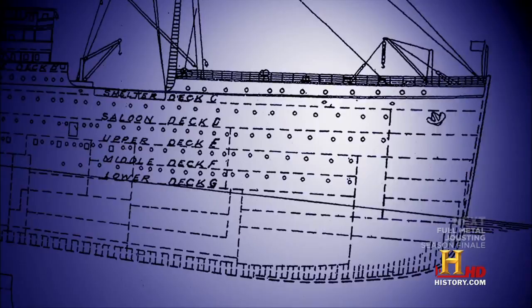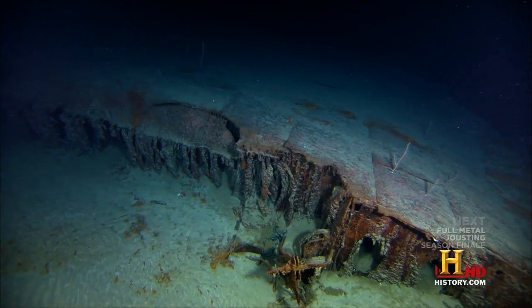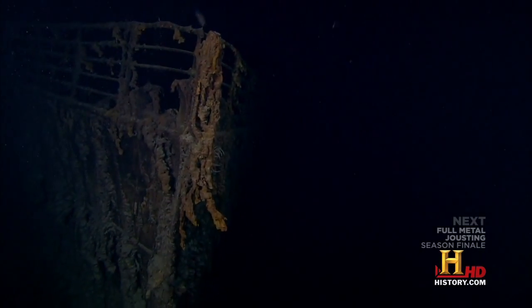How did Titanic come apart? Was there a fatal flaw? After a year of painstakingly studying key pieces of new debris, the way they broke, and their location on the map, this team now believes they finally know what happened as Titanic went down.